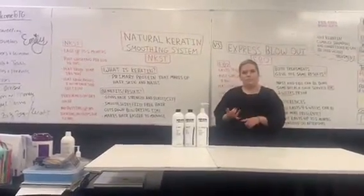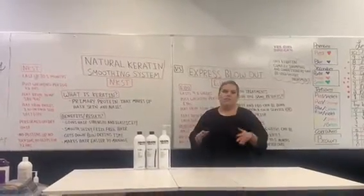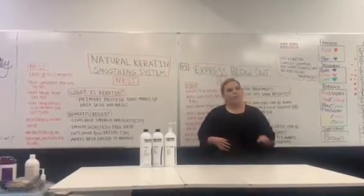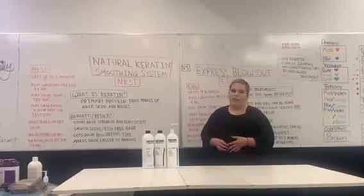And you don't put it up, you don't clip it, you don't tuck it, no sunglasses on top of the head for 72 hours while you're waiting to wash the natural keratin smoothing system treatment out of the hair. So the client's going to leave the school or the salon with the treatment still on their hair, and then they wash it after 72 hours.